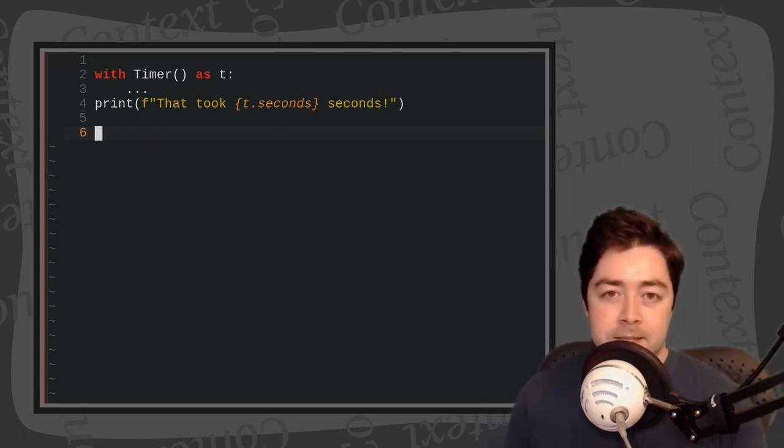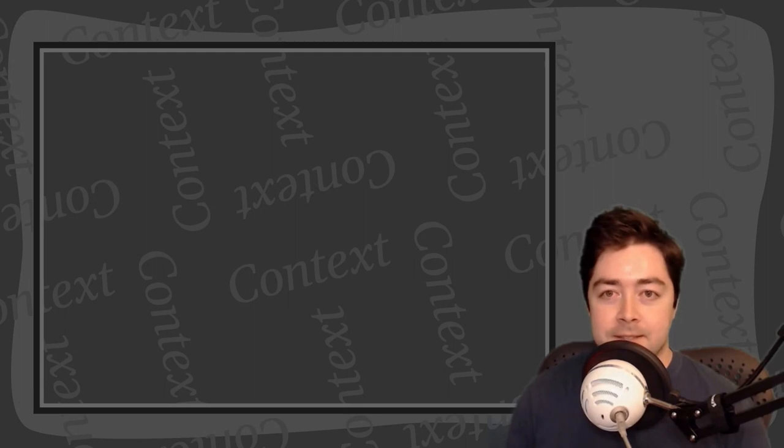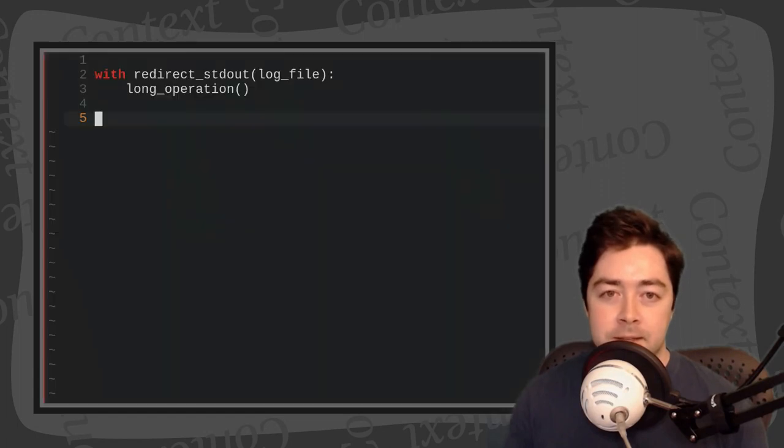The last topic we need to touch on is global state. Sometimes, you need to use a context manager to modify a piece of global state. We already saw one example of this, the redirect standard out context manager. It works by temporarily modifying sys.stdout, which is a global variable. Now, let's imagine what might happen if we tried to use this in a multi-threaded program.